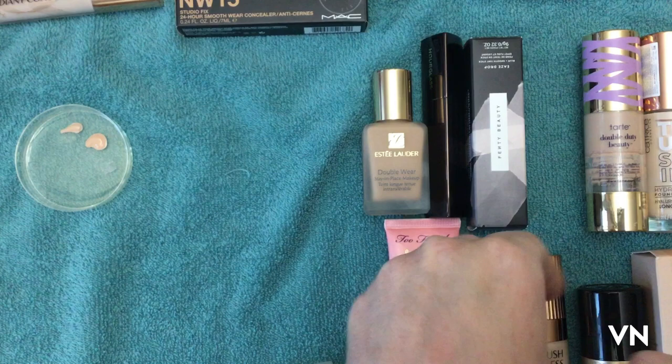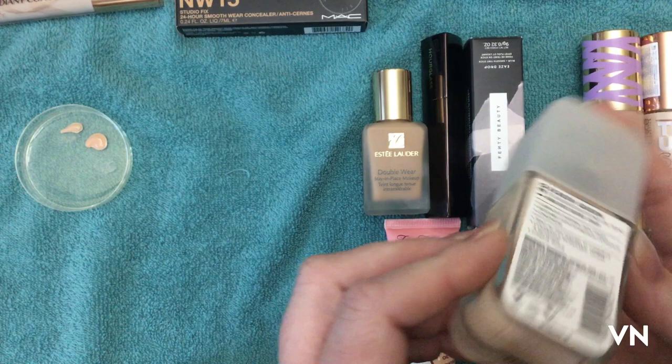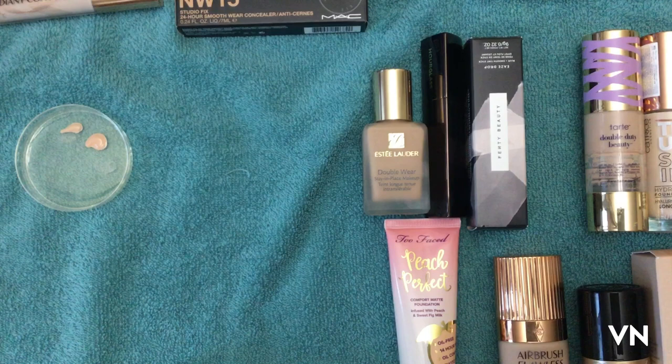It wasn't bad. I mean, for $3.99, mine expired and it's completely dead. But I did like it. And for $4, that's not a bad deal. But, oh, that's in the trash can. Should I be keeping count? I'm just chucking things in the bin and not keeping track. That's fine. I'll do it in editing.